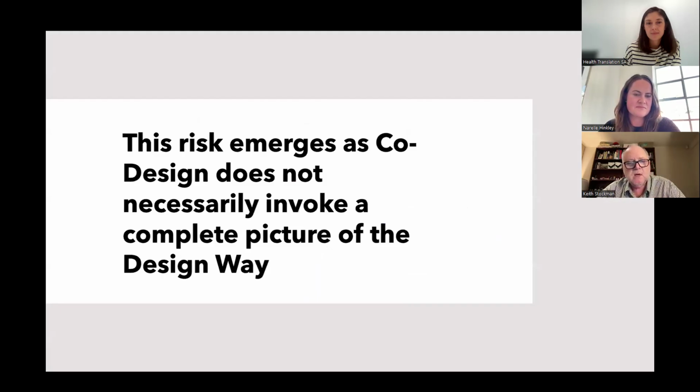So I think that maybe some of this risk of co-design not quite being fitted in the right way comes from maybe not necessarily invoking a complete picture of design. For some, it's a narrow view. For others, it's a very rich view. I don't question that. And I've seen some fantastic holistic co-design approach descriptions, but I've also seen it happening on the ground where it's not like that.